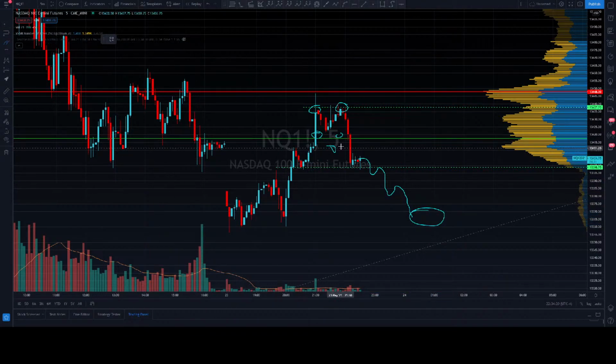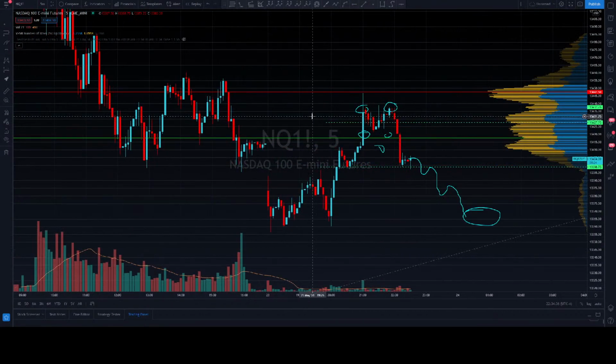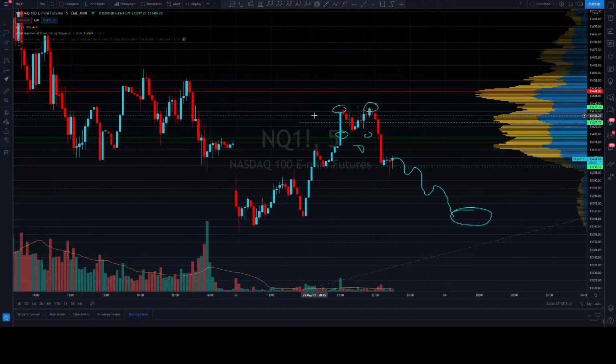The Batman, aka double top, is a very strong formation. It is extremely strong and very reliable. There is another Batman right here, and look how that played out. This is a Batman right here, and that played out down to here.